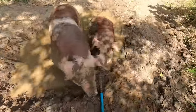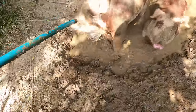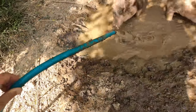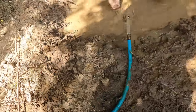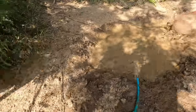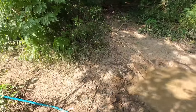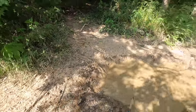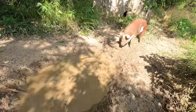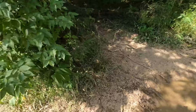Hey, don't chew on the hose. That's a no-no. You cannot chew on the hose. Okay, no chewing on the hose. You need a bath. Oh my God, you just splashed me with water, with mud. Man. All right, I think that's full enough. I'm gonna go turn your water off.